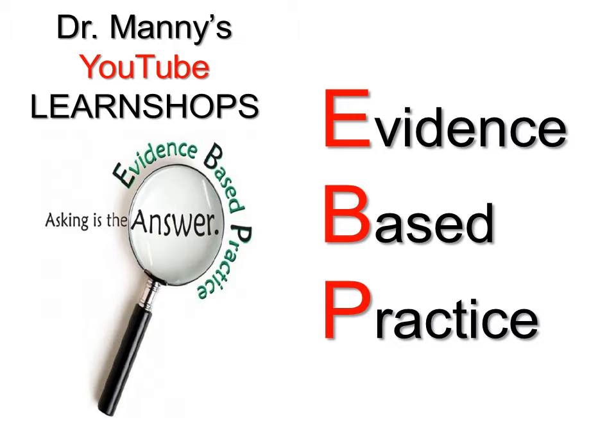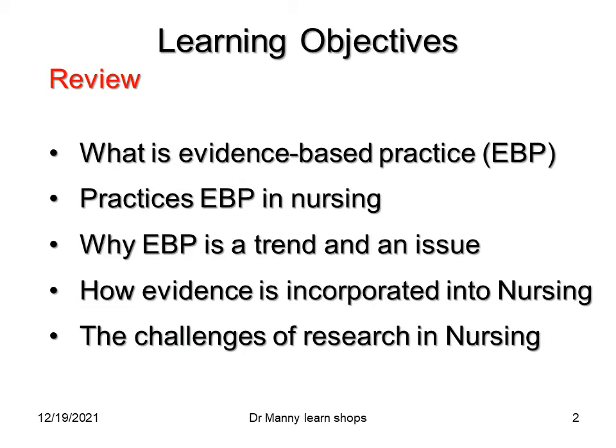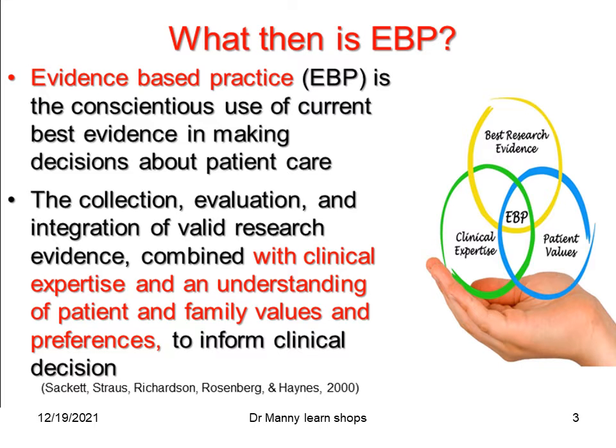In this workshop we'll be discussing evidence-based practice. The learning objectives are to review what is evidence-based practice, where does evidence-based practice fit into nursing, why evidence-based practice is a trend and an issue, how evidence is incorporated into nursing, and the challenges of research in nurses and for nurses. What then is evidence-based practice?